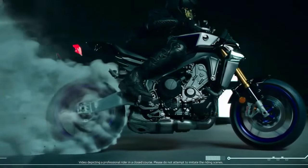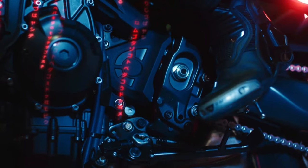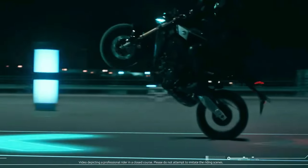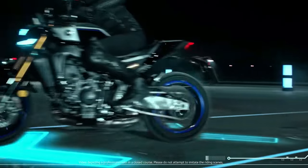Design philosophy. The design of the 2025 MT-09 Y AMT is characterized by its aggressive lines and futuristic aesthetics. The bike's angular headlight, streamlined bodywork, and sharp tail section are all intended to exude a sense of raw power and precision. Engine. At the heart of the MT-09 Y AMT is a newly engineered 889cc inline-3 engine.